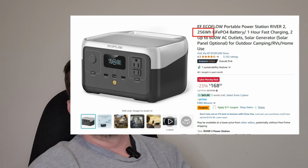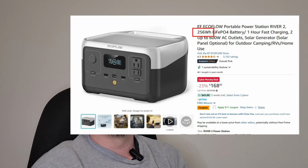There's a lot of smaller stations, like the EcoFlow River 2, which is about this big and is on sale for like $160, but they're like 250 watt hours, which is just not enough to do anything in an emergency situation. It's a camping or tailgating unit.